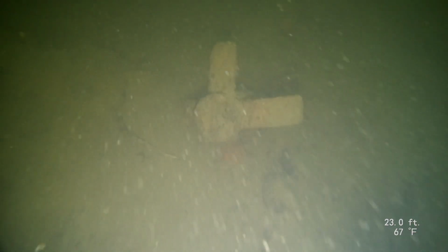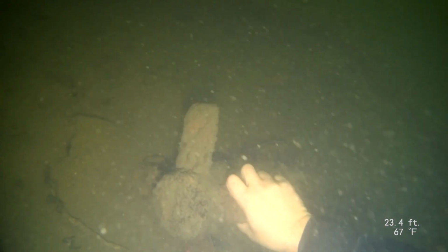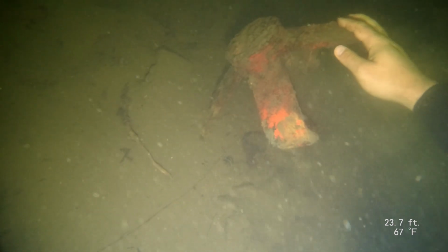Otherwise, you guys be like, hey, you forgot to pick up that scooter tire. Oh, what's this? That is, oh, that's an anchor. So the thing is with this pier over here, a lot of boats come over and anchor, and they get all their anchors stuck on it. I bet you if we went for anchors only today, we'd probably find a dozen anchors.